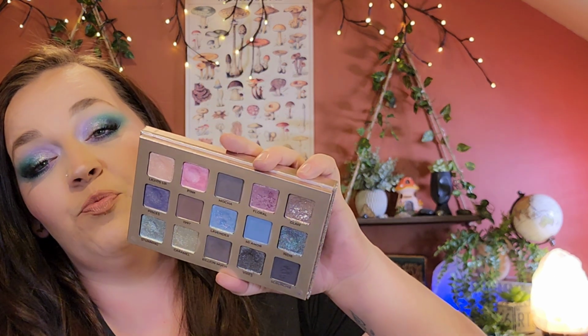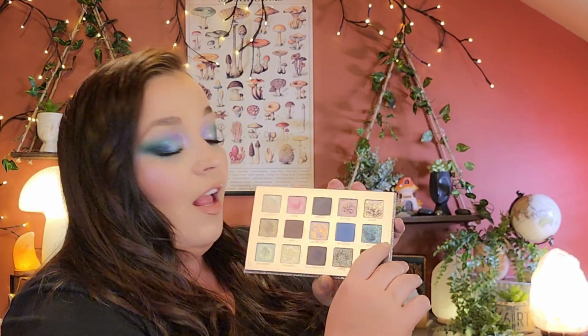And then I have the Adept and Amy Loves palette. This is a collab with Amy Loves Makeup. This one is really beautiful as well. I think she did such a great job. The shimmers in here are so beautiful. And again, with another holochrome, they make me so happy. But I'm really enjoying this.